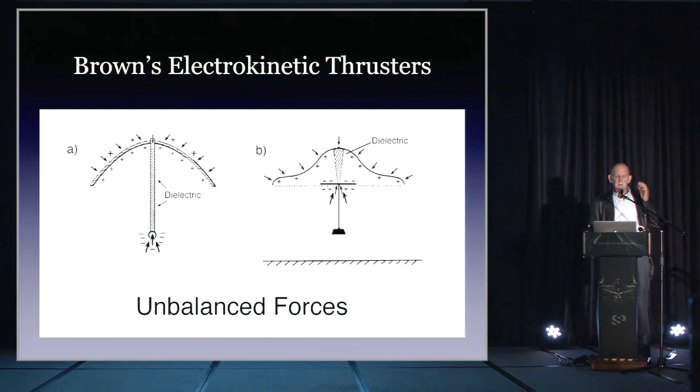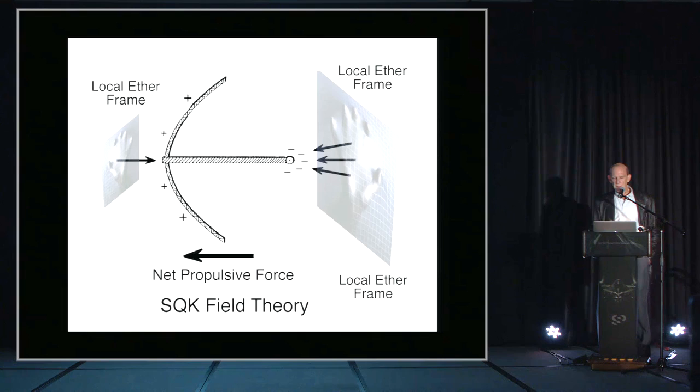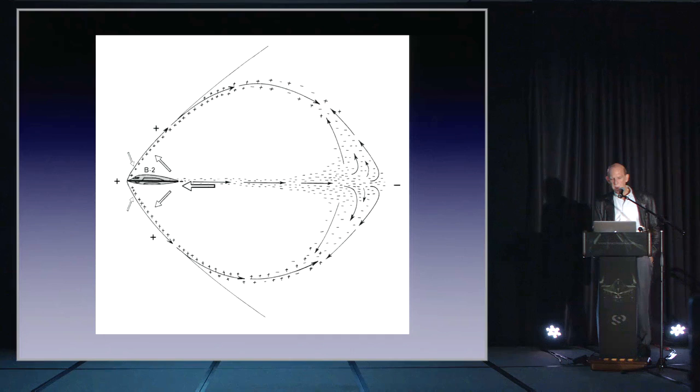Another is the idea of unbalanced forces that we saw in the earlier shot, because of the asymmetrical shape of this. The conventional field concept would just produce stress, but when you realize that these charges are anchored in the air around, or in the field around the craft, it's propelling the craft forward. And here it shows analysis of the forces that would occur on the craft just due to the electric charge repulsion. And it ends up that the forces are greater pushing it forward than backward. And the faster it goes, the more the bow shock front of the positive ions slopes back, and the more they're going to repel it forward, acting on the front.